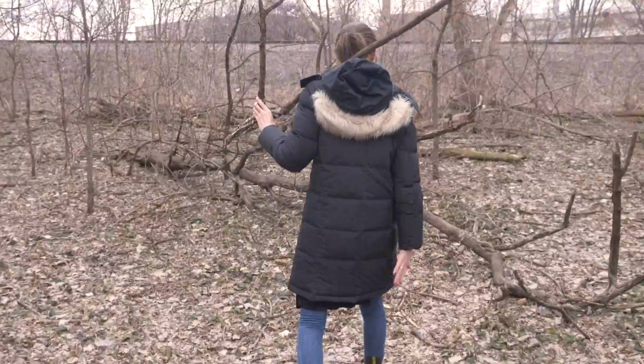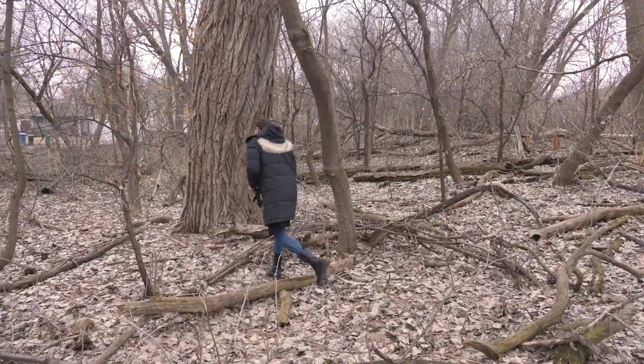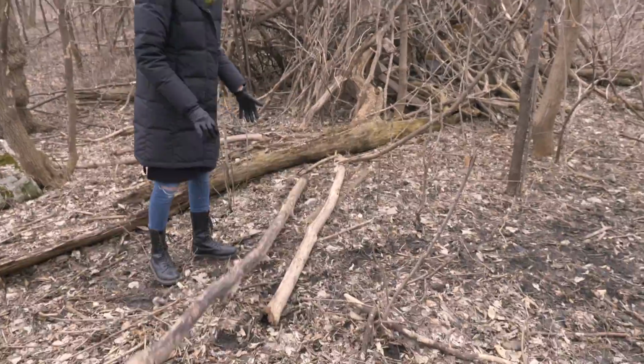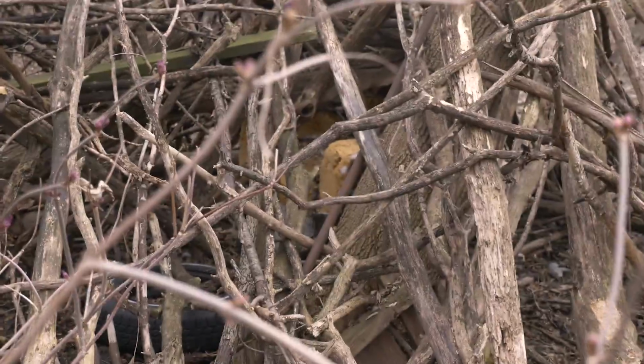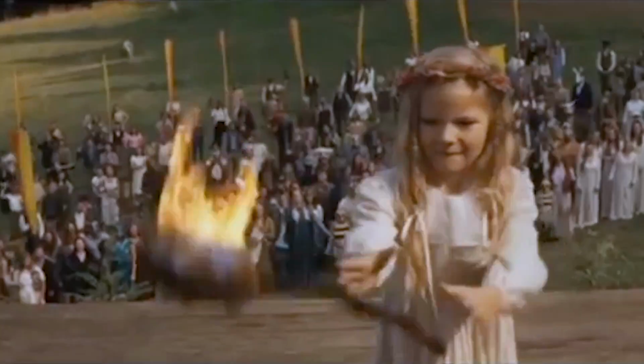Nature. Ooh, hello. Yeah. That might work. That looks good. Well, look what I found. It's an armchair. It's like urban Wicker Man. I'm gonna make a sacrifice to the gods.